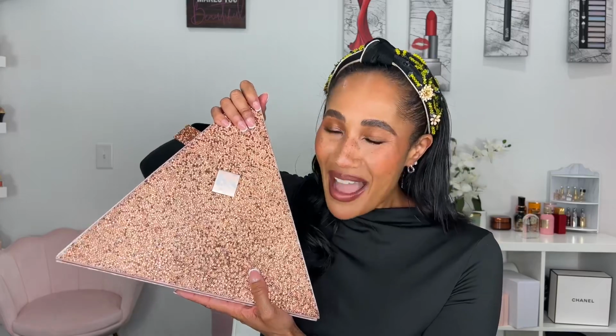And they have the cutest packaging. I'm so excited about this. So LYS came out with some new products, and I know that they're amazing. I've tried them, so I know that they're amazing. These are the new Higher Standards Cream Glow Blush Sticks.